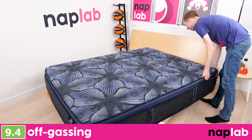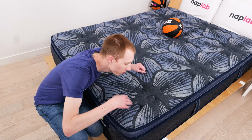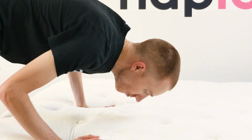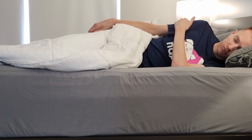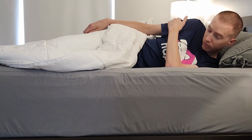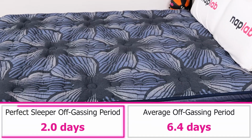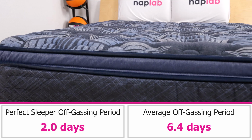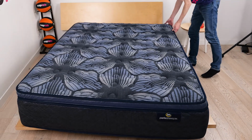To evaluate off-gassing, we assess the mattress following the initial unboxing, taking a subjective measure of any strong smells. We monitor the mattress over a period of days until the mattress no longer has a strong odor. Mattresses with less strong odor and/or an odor that dissipates more quickly are better. The Serta Perfect Sleeper had a strong smell upon the initial arrival. The mattress smelled for 2 days. This is 4.4 days less than the average smell duration of 6.4 days. The shorter off-gassing duration is typical of more traditional coil type mattresses and also typical for mattresses that are not compressed in a box.